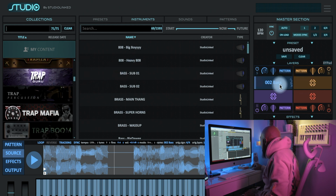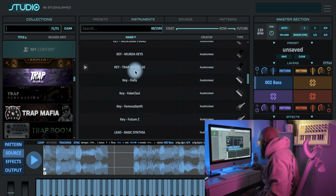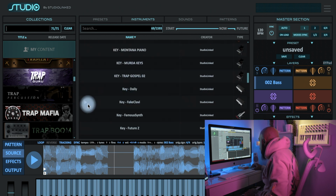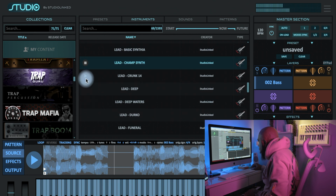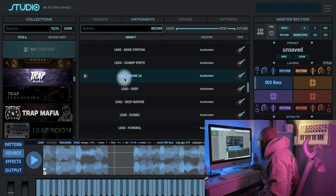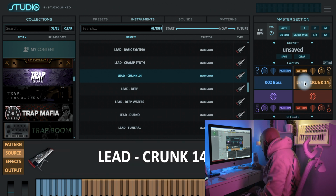Let's say I have a bass sample in this first patch. Let's say we wanted to add some keys, some pianos or something to that bass instrument. You can demo the sound before you actually choose it. So you can just hit this play button right here, and it'll give you a bit of a demo of what that sound sounds like. So let's say we wanted to use this lead right here, this Crunk 14 lead. I can drag and drop that onto the patch right next to the bass sample that I have, and it'll play both of them together.